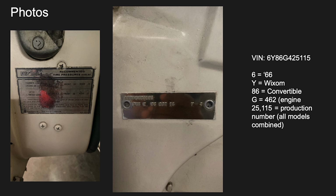Now, these were a couple of the photos he sent me from inside the doors. I broke down this number here. The 6 is for 66, though it's a little hard to see. Y is the Wixom, Michigan plant. 86 is the convertible body. G is the 462 engine. And the production number always starts with a 4, followed by these 5 digits. 25115 represents the production number. That is including the sedans, the coupes, and the convertibles all lumped together. That's the production number right there. So there's some of the information.